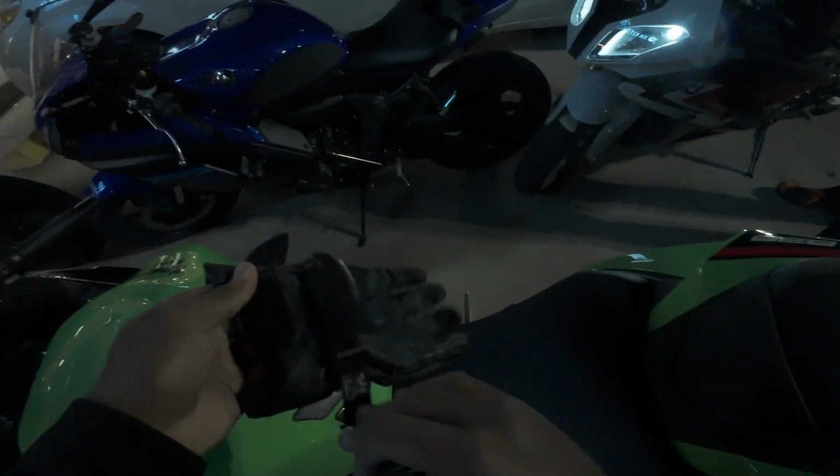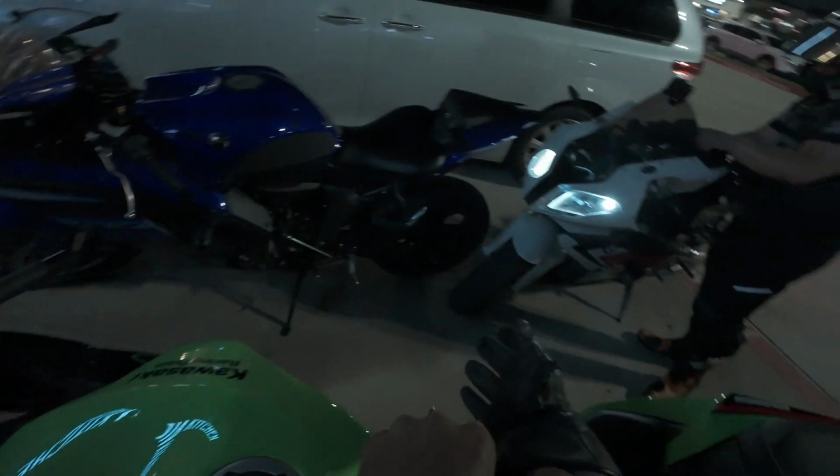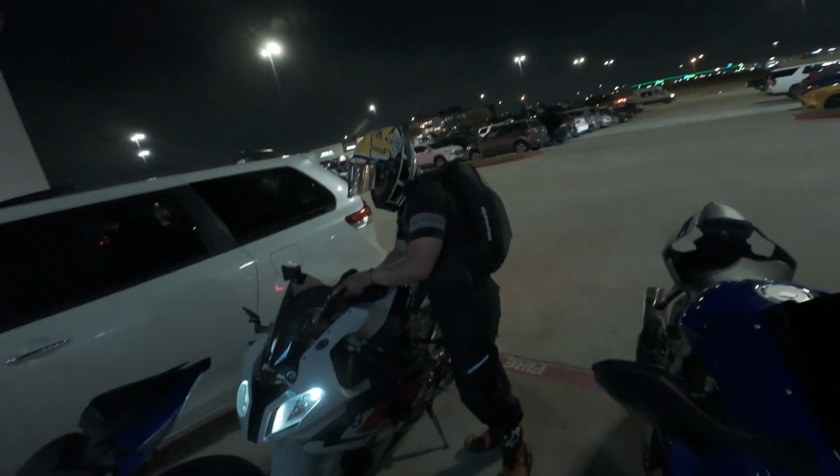Other than that though, should be a nice little ride. Finna see the potential of this bike. I don't want to really push it too hard since it's not my bike. So yeah.